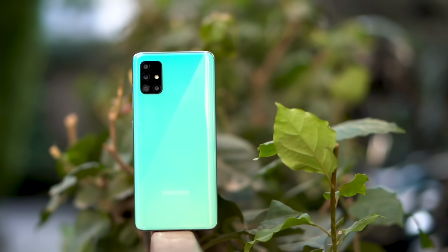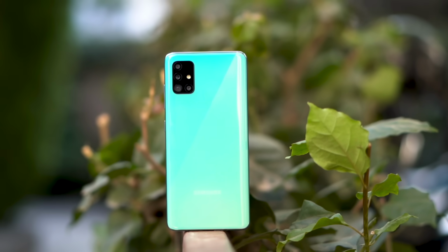If you remember, last year's Galaxy A50 was one of the highest selling mid-range phones of 2019. The company had already updated it with the Galaxy A50s, but disappointingly, it came with very few and insignificant upgrades. And now we have another phone in the Galaxy A50 lineup, the Galaxy A51. This time around though, there have been quite a few interesting improvements.